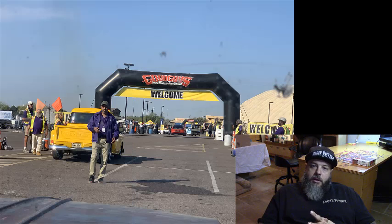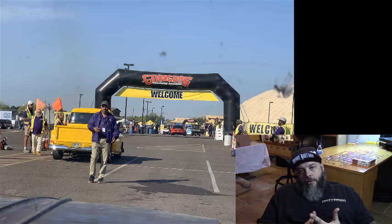So on Saturday and Sunday we went to Good Guys. It was the Southwest Nationals, held up in Scottsdale, Arizona. It was my first time at this show, and I'd always been told how big these were, but I'd never been to one. Now, from the count I heard, there were over 4,000 cars there. Don't know, but that's the count I heard.